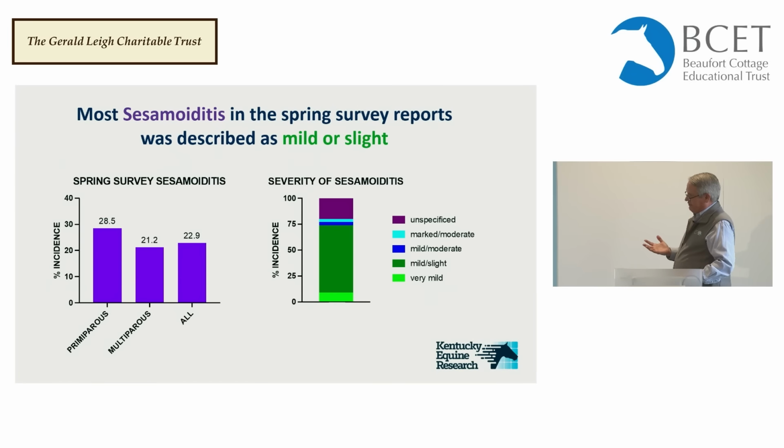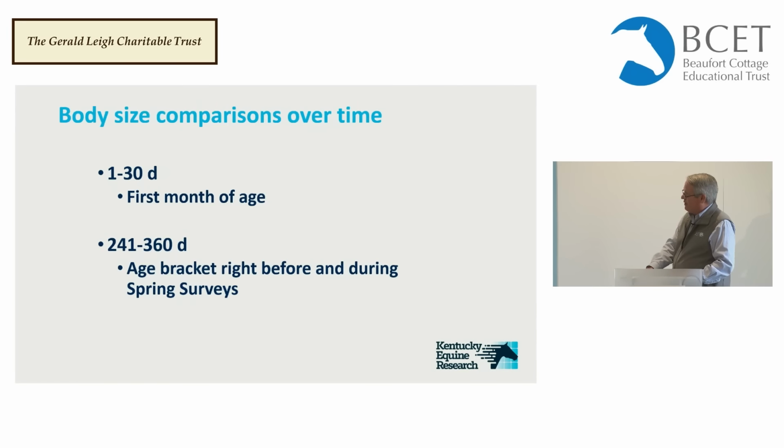But what we also found, of those that were designated as sesamoiditis, the primiparous foals actually had more sesamoiditis than the multiparous. So we wanted to see how these weights changed over time. And again, I'm not going to show you every single weight category. I'm going to pick these two out. Why did I pick it out? I picked 1 to 3 because that seemed to be a time that was extremely important in terms of this.